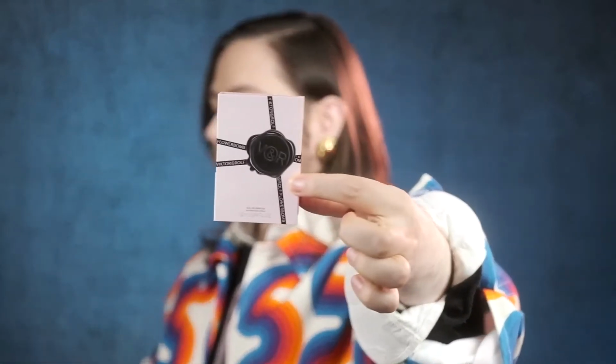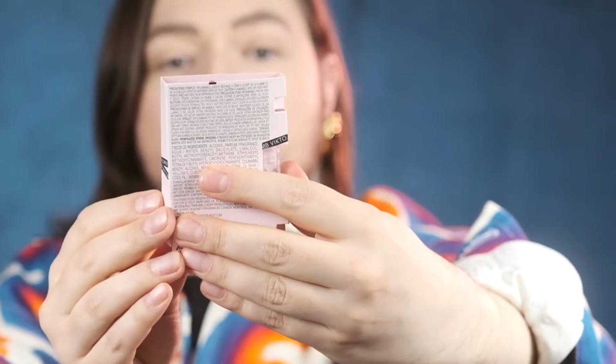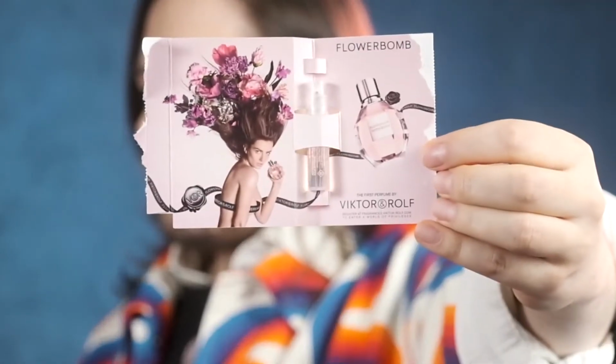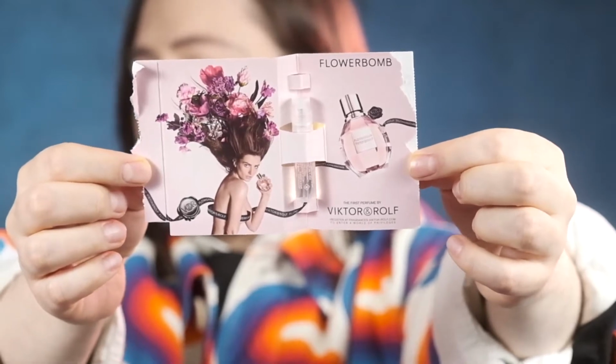Oh, you guys. I think this is the female version. Let me see the bottle. Yeah, it's the Viktor and Rolf Flowerbomb, Eau de Parfum version. I'm going to open it so we can see the actual crazy hairdo and bottle design. So we've got Viktor and Rolf Flowerbomb Eau de Parfum, 1.2 mil. A lot of you know this one, obviously, because it's one of the famous ones, a perfume you want to spray while you're at the ranch.